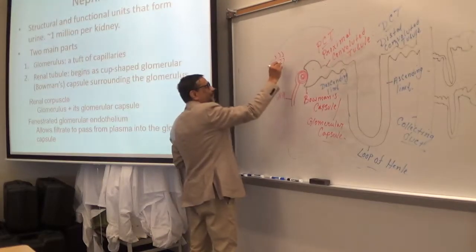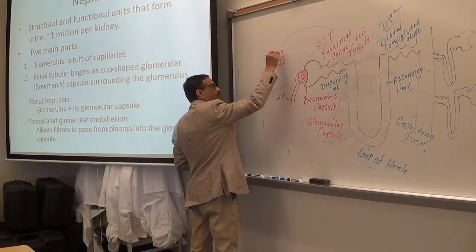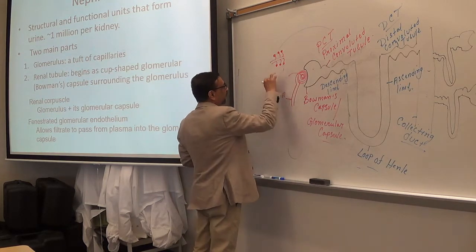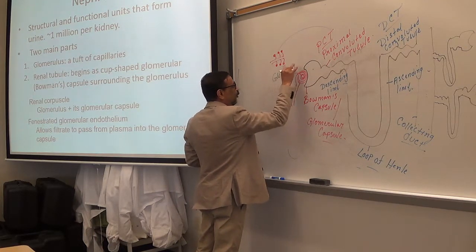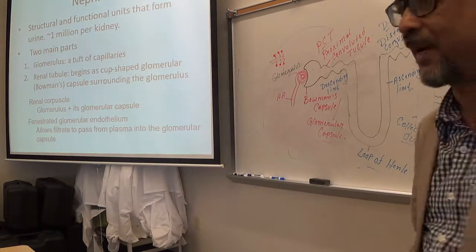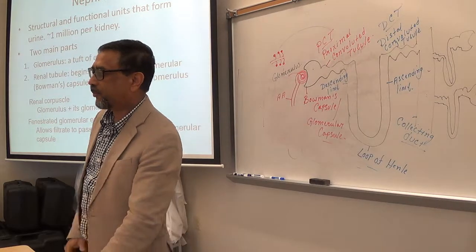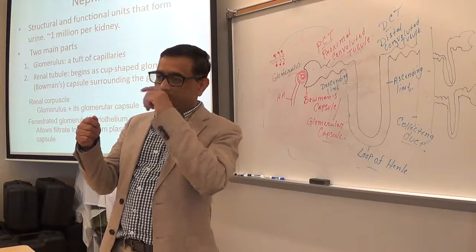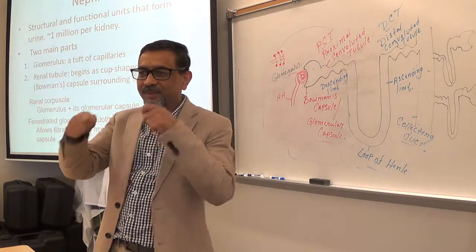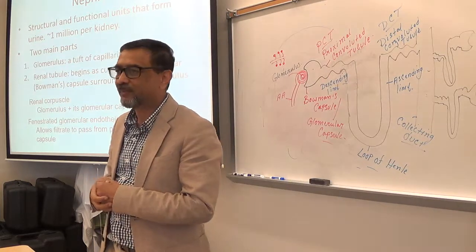So now each afferent arteriole forms a ball of capillary like this. And this ball of capillary is called the glomerulus. So the glomerulus is a ball of capillary, a tuft of capillary formed by the afferent arteriole. Now, have you seen old ladies like your grandma sometimes knit sweaters? They use a ball of what? Wool, right? So the glomerulus is like that. A ball, a tuft of capillary, arises from the afferent arteriole.